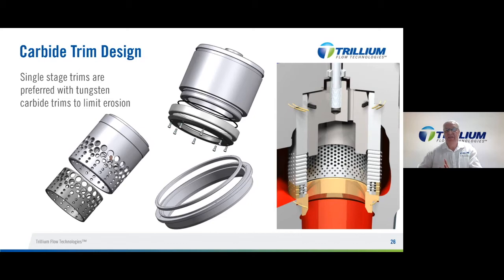If they're hit at high velocity, they would potentially shatter the tungsten carbide. So some valve companies call this a brick stopper. There is different terminology across the industry, but typically one of the key benefits of holding the carbide in a steel housing is to prevent the impact.